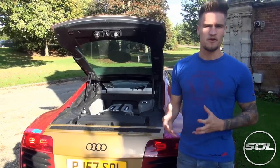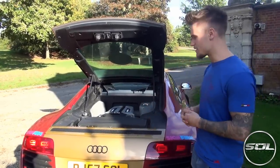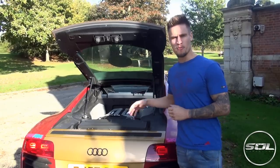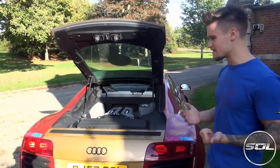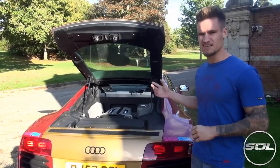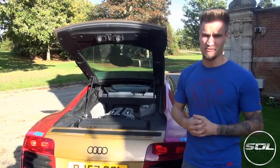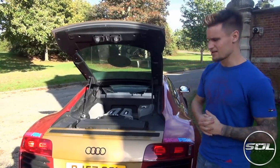Let's start with the fuel of this car, because this is definitely the main consistent cost that comes with running a V8 4.2 litre from Audi. And you may have seen the first fuel stop that I ever did was an absolute fail when I broke the button in the door. If you haven't seen it, definitely go and check it out, because it's quite funny and definitely something that I won't forget in a long time.